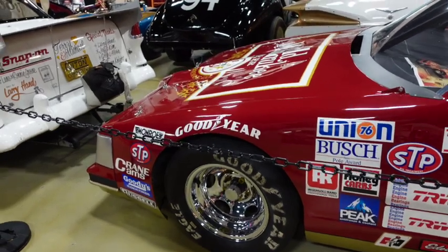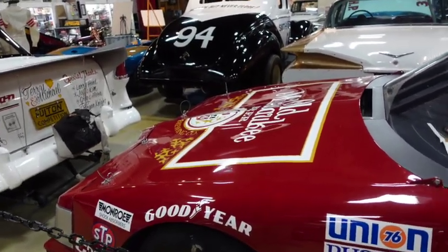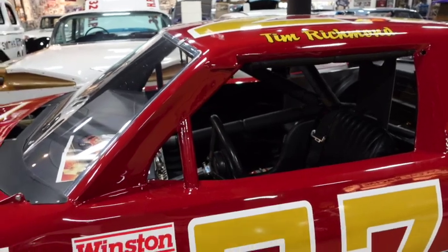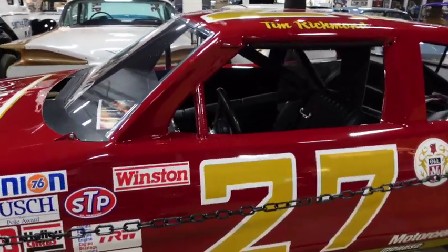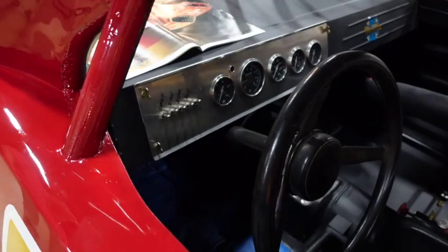Tim Richmond, as far as I'm concerned, was the best race car driver. There's a lot of people who disagree with me on it, but you could take him and put him in anything to drive, whether it's powerboat racing, which he did after the season was over. He'd go to Florida, run powerboats and things like that. Tony Stewart was a lot like him.